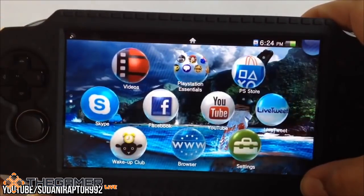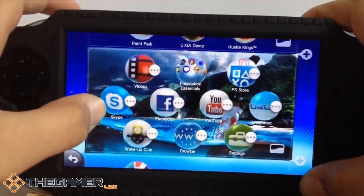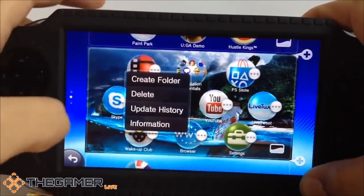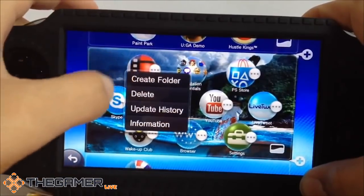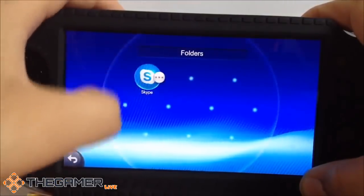To create a folder, go to the main screen of the Vita. From there, click and hold on any of the icons. This will expand to an options screen for adjusting and moving all your icons around. By clicking on the small icon with 3 dots, you'll have an option to make a new folder. You can make as many new folders as you want.